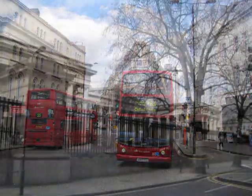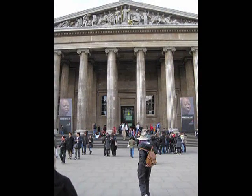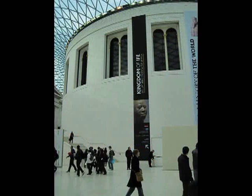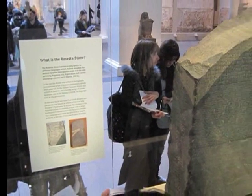A short walk north to the British Museum brings us 3 amazing hours in ancient worlds. The Rosetta Stone broke the code to hieroglyphics.